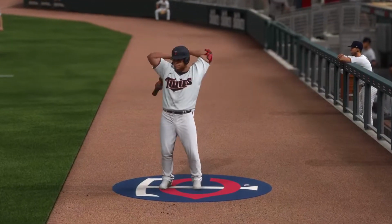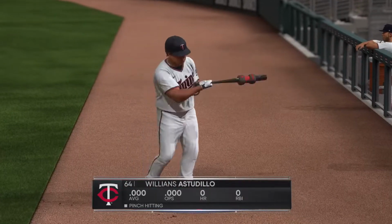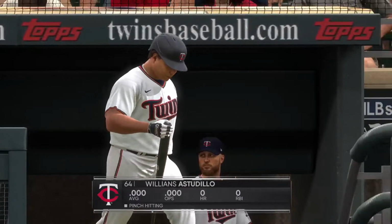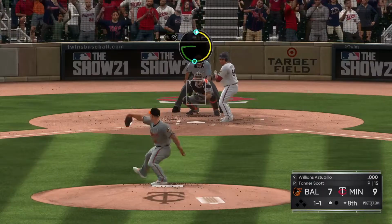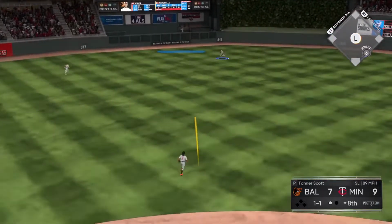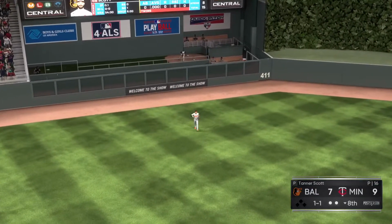Williams Astudillo will get the call here as he'll hit for the pitcher. Number 64, Williams Astudillo. Bases are empty, 1 man out. This is hit high in the air out toward left center. Hayes on the run for it. He gets there, and that's the 2nd out.